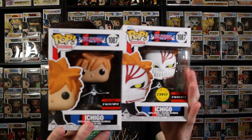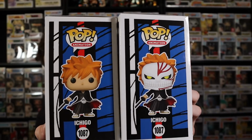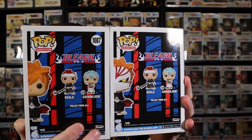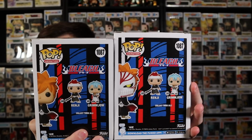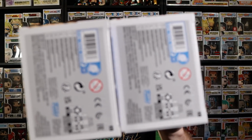So you guys did see the front there, and then here is the side of the box, a full look at the figures there. Back of the box for both of them, Bleach colors there with the Renji and Grimmjow on the back, and then you do also have the plastic there. And I think these are a 2021 run. Yep, it does say 2021. I don't know if the newer boxes will say 2022 for a run, because these were technically released in 2021, so I guess we'll see what first run does say. But these are the advanced samples, as I did say.